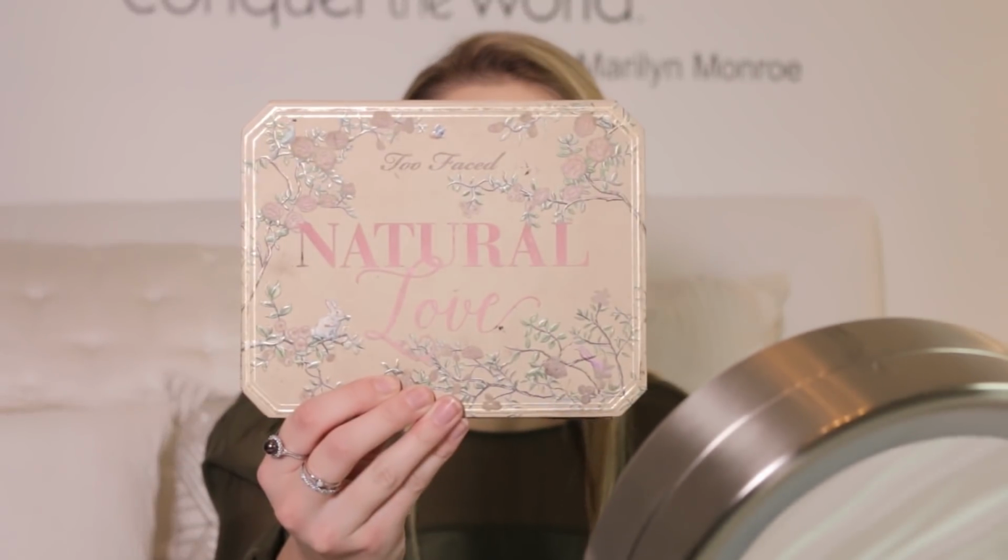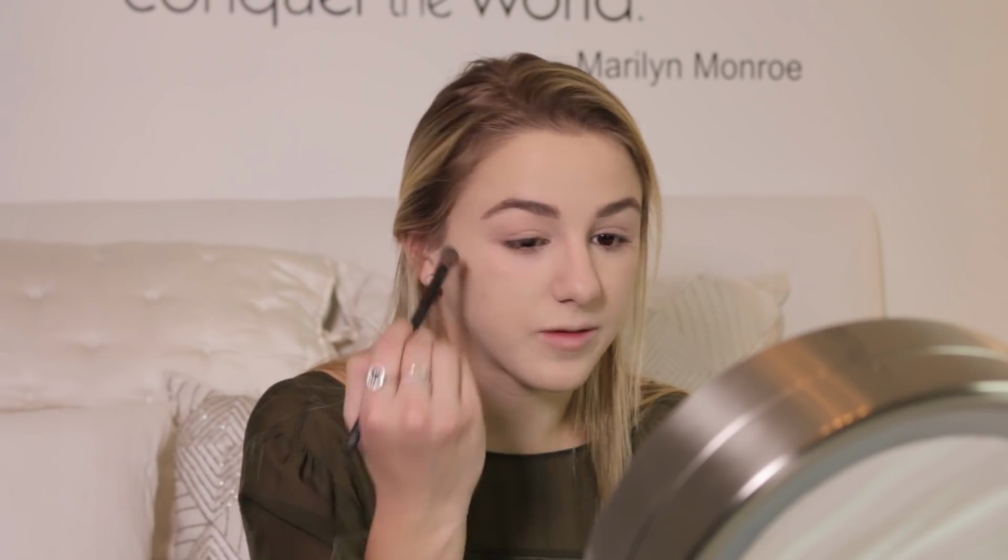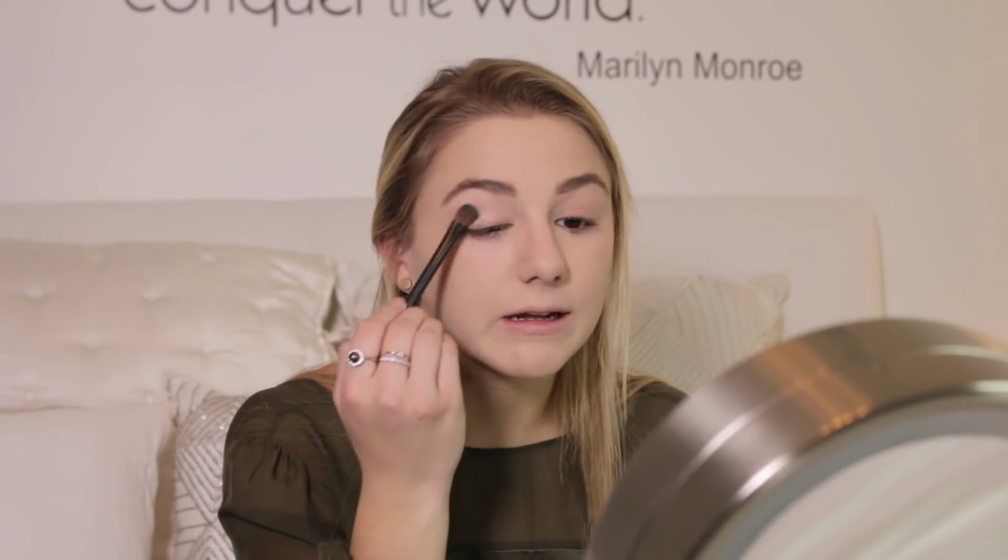Oh, yay. Okay, so now I'm going to take my Too Faced Natural Love palette. I'm going to use Heaven as my base color. I always use this every day, no matter what kind of look I'm doing, this is always my base color. I guess that's as good as it's going to get.